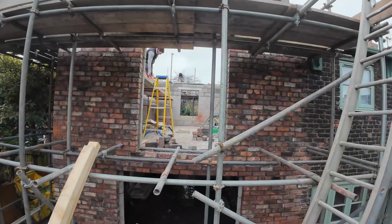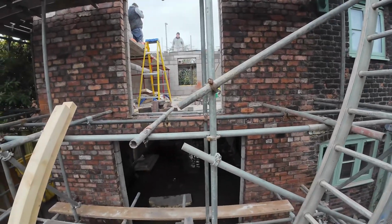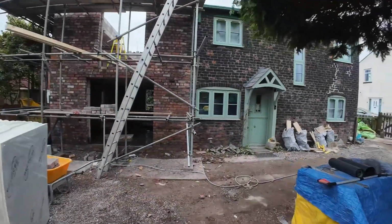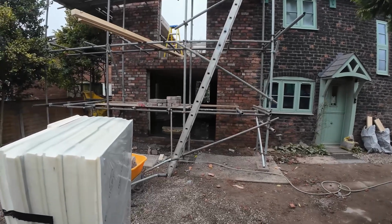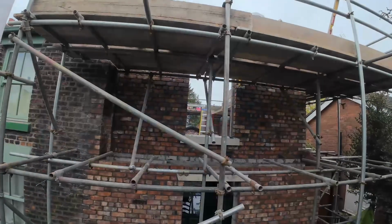Every house has got a story, and this one in Widnes has just got a brand new chapter. And today we're in Widnes meeting the team at Leabra Construction, taking you behind the scenes of this incredible house extension. From early ideas to challenges on site to this stunning transformation.